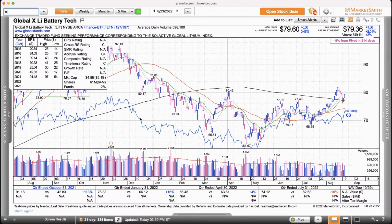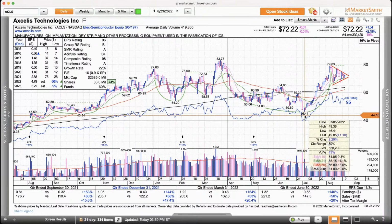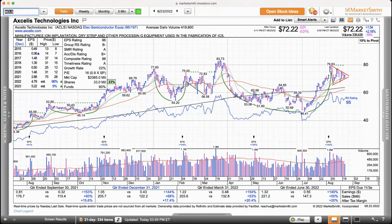All right, and let's also take a look at ACLS, a semi-equipment stock that it looks like is seeing that volatility contraction, the VCP that Mark Minervini likes to talk about, as it tightens up here in a handle, after a strong move from a little over 46 to just about 80 in a couple short weeks. So can we see a semi-equipment stock performing well when a number, not all, of the former semi leaders are not looking so hot?